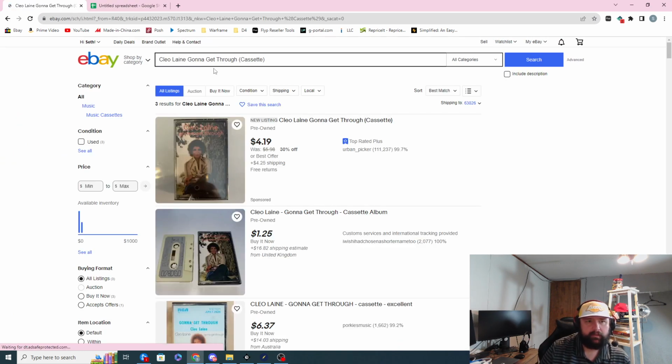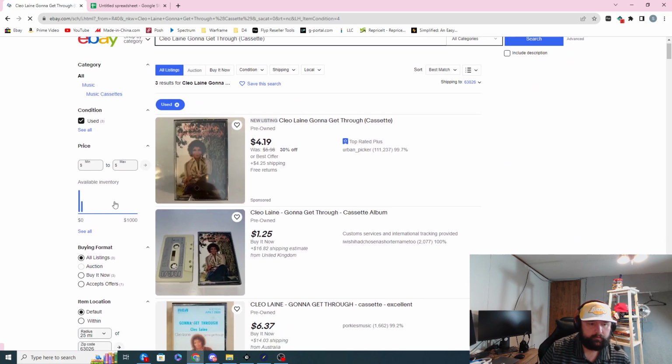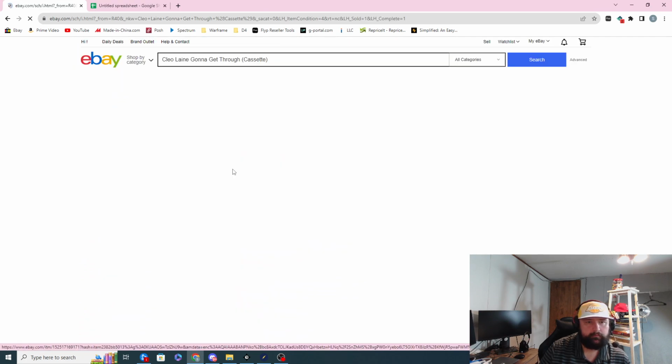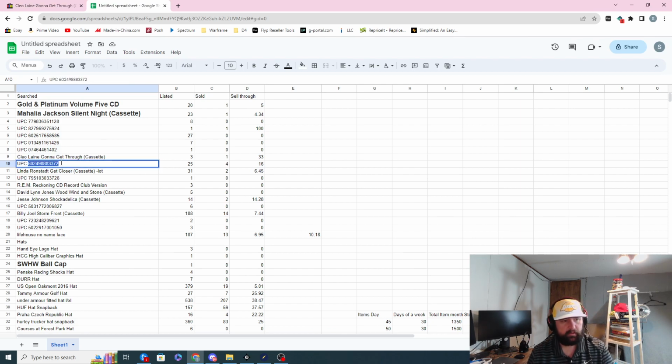So this is a Clio lane gonna get through cassette. Looks like there's 3 used. Let's go to sold. There's 1 sold. So 3 to 1, that's a 33% sell through. And then the last one is the 10th item here. If y'all want, y'all could pause the video and look up some of these other ones if you want to.